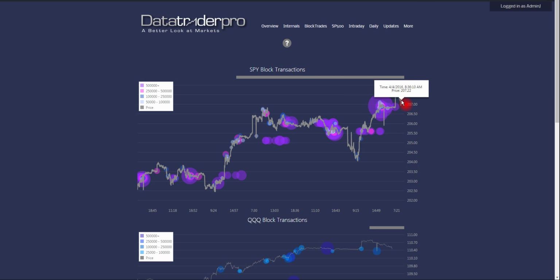On the opening volatility, you're usually going to get a move below, a move above, and you're just going to have to look for something to hold.